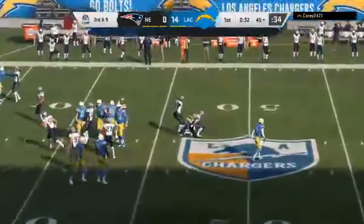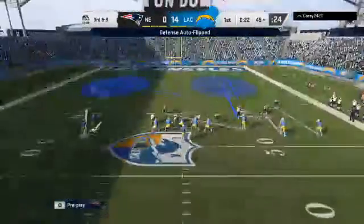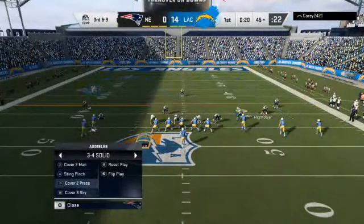No gain on the play there, so that doesn't help. Now they're looking up at a 3rd and 9 situation. And now on 3rd down, they'll need to get it to the 36 to pick up the first.